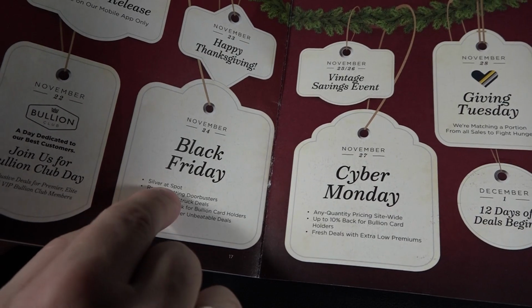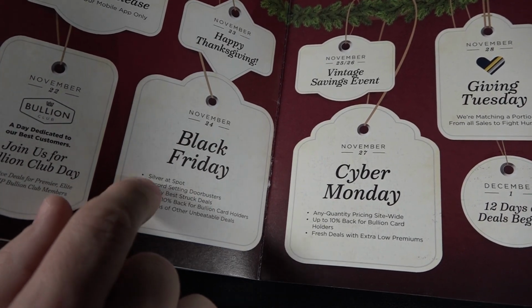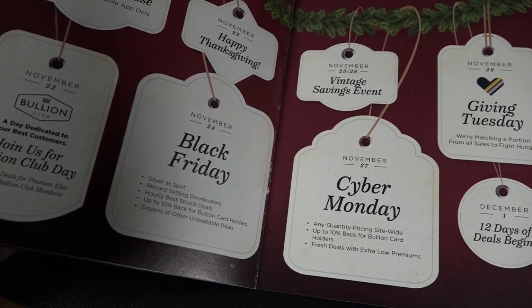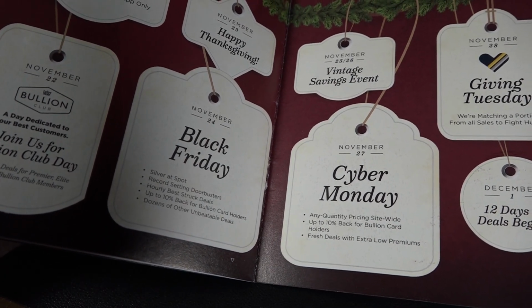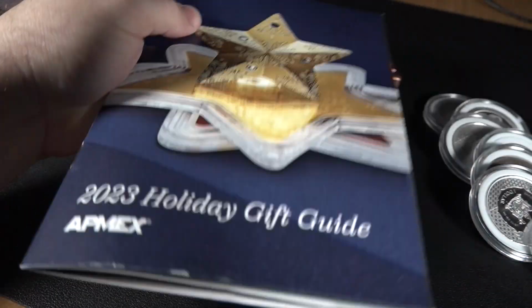So these are dates that you're really, really going to want to get in on. Once again, Black Friday, silver at spot. Be careful because there's probably going to be a lot of sellouts here. Okay, so if there are things that you're looking at, I would go ahead and get those pages popped up so you can get on there, because there's going to be a lot of sellouts of products on that day.